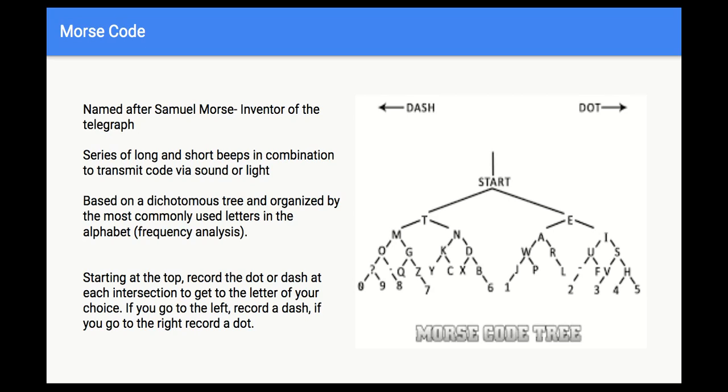Morse code was a code that was developed to be able to send messages with either bursts of light or with bursts of sound, or you could also write it down. So each letter is a combination of long or short beeps. If you were on a ship and you needed to transmit information to another ship off in the distance, you could flash light, or you could also do it by sound. Here's the part I didn't know. It is based on a dichotomous tree, which we covered earlier this year, where you're making a choice between 1 or 2 things. And in this case, we're making a choice between a dash and a dot.